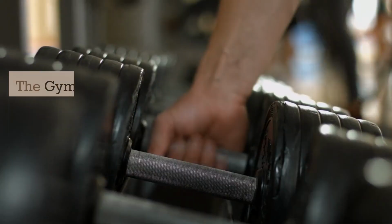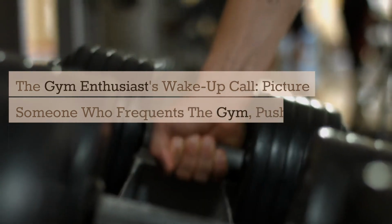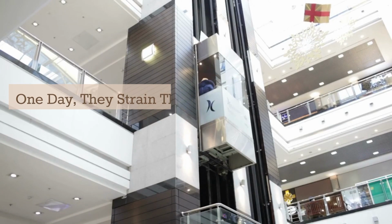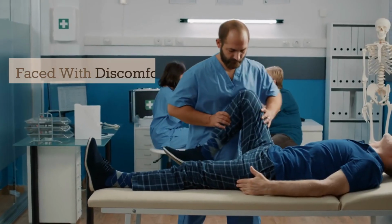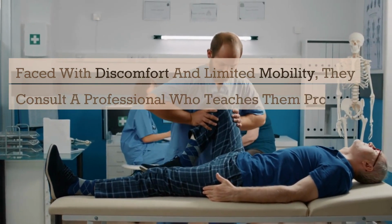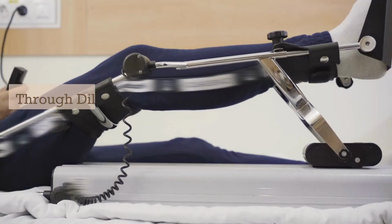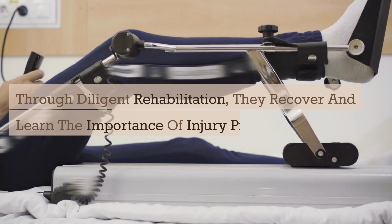2. The gym enthusiast's wake-up call. Picture someone who frequents the gym, pushing their limits and challenging their body. One day, they strain their lower back while attempting a heavy lift. Faced with discomfort and limited mobility, they consult a professional who teaches them proper form and provides exercises to strengthen their core. Through diligent rehabilitation, they recover and learn the importance of injury prevention.